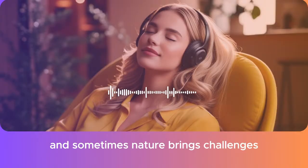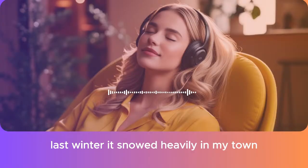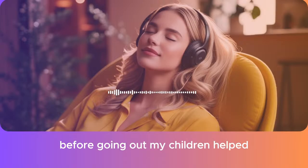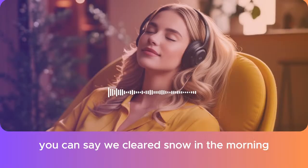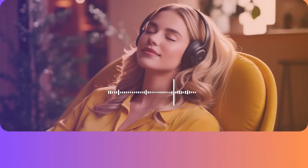And sometimes nature brings challenges. Last winter, it snowed heavily in my town. Every morning, we had to clear the snow from the yard before going out. My children helped, laughing and playing while we worked. You can say, "We cleared snow in the morning," or "The children played in the snow."